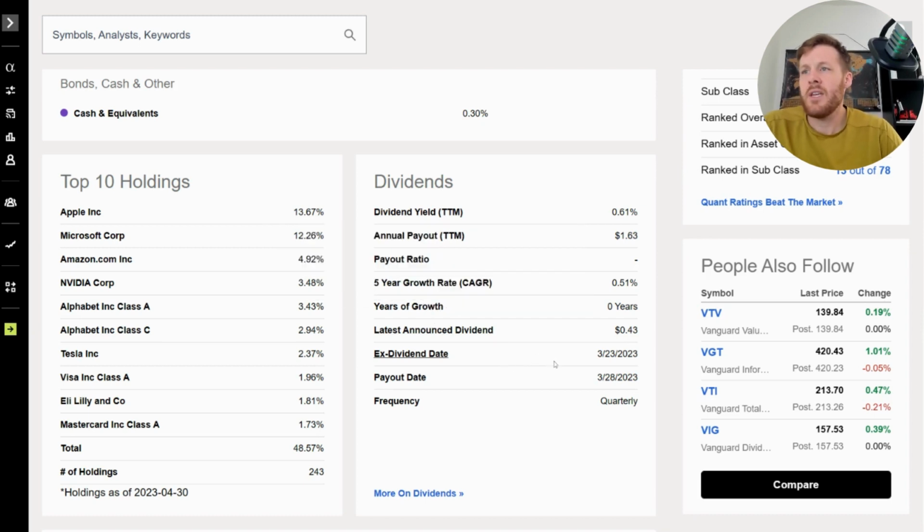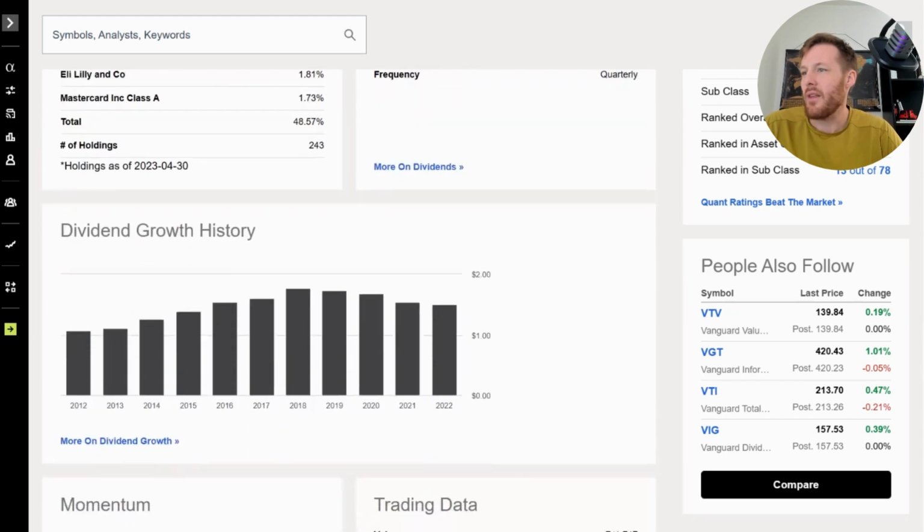VUG, they'll go ex-dividend on, I'm sorry, I actually don't have the next quarter here. Their most recent payout was on March 28th. The Vanguard ETFs, they all tend to pay out around the same time at the end of the quarter. So if you're a big Vanguard ETF holder, you get a nice payday each quarter around the same time. Usually it's around the same week that they'll all pay out.